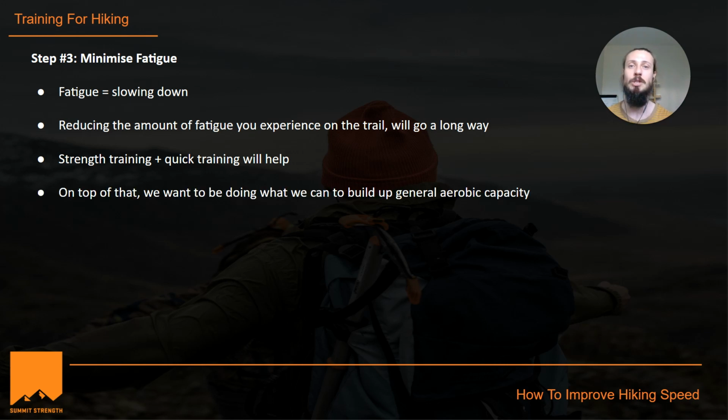On top of that, we want to be doing what we can to build up what we call aerobic capacity. Essentially, aerobic capacity is just the ability of your body to produce energy for long periods of time with minimal fatigue, the ability of your aerobic energy system to produce energy. This is the single most important aspect of fitness for any hiker, whether you're trying to improve your speed or not. If we can build up our aerobic capacity and our tolerance for going long periods of time with minimal fatigue, you're going to have less fatigue, you're going to be able to perform better, and hike quicker for longer.